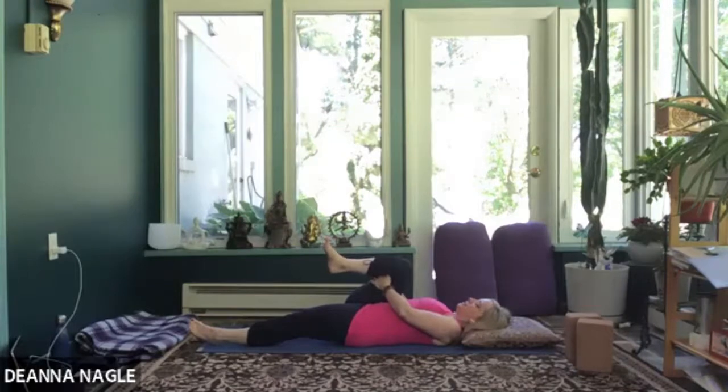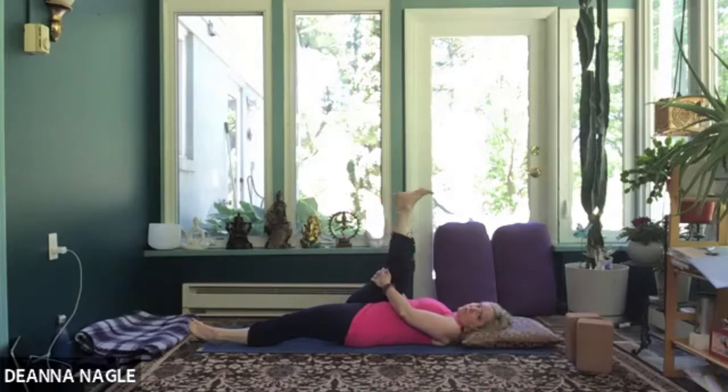Now see if you can keep your thigh as close to your belly as you can and start to straighten your leg. And you might not go all the way straight depending on your hamstring. So just do what works for you. Maybe just even straighten part way. And then bend the knee, pull the knee in towards your chest, draw your belly towards your spine. And on your next inhale, extend and straighten that leg any amount.